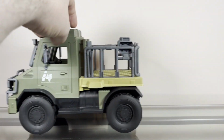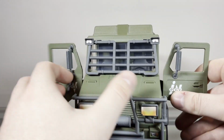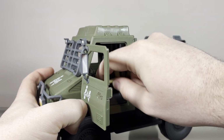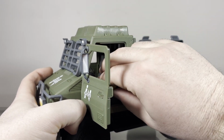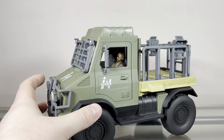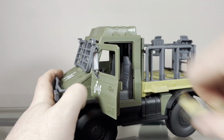Obviously, this is a vehicle, so it's going to roll like so. Both doors can open, so if you want to take Dieter Stark and put him in a seat there, you totally can. If you can have him sit there and make him not look drunk, then that's even better. But yeah, there you go. It's minor, but it's a cool little feature, and I like that. So get him out of there.